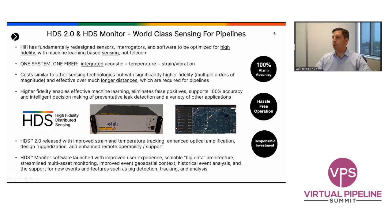Now, there's many that believe that a sensor that is more sensitive will actually generate more false alarms.